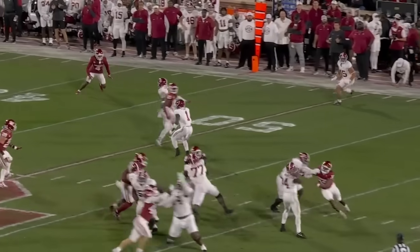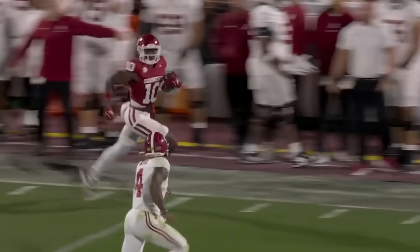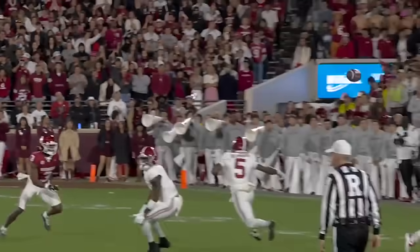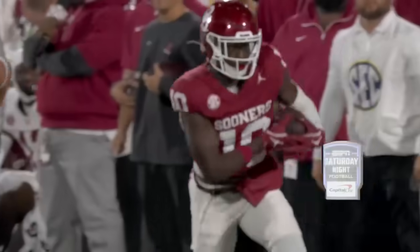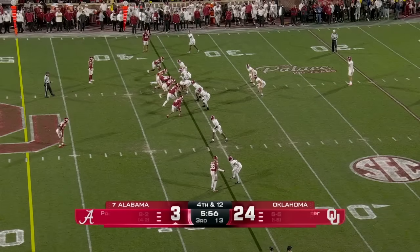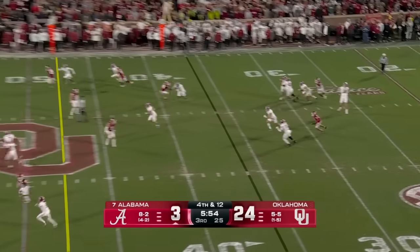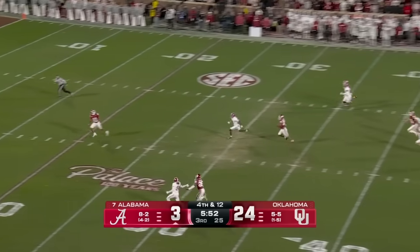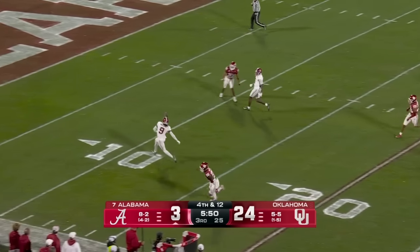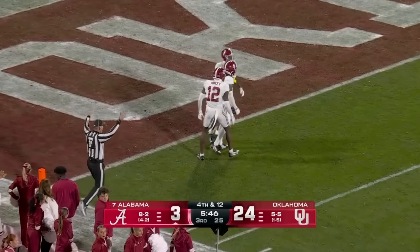It looks like he may be able to get it out there. See Lewis kind of stalking, reading the eyes of the quarterback before he stepped in front and had that interception. 21 is the margin now in Norman. And the frustrations continue for Milroe. 4 of 13, 2 interceptions. And that punt will be down at the 1-yard line.